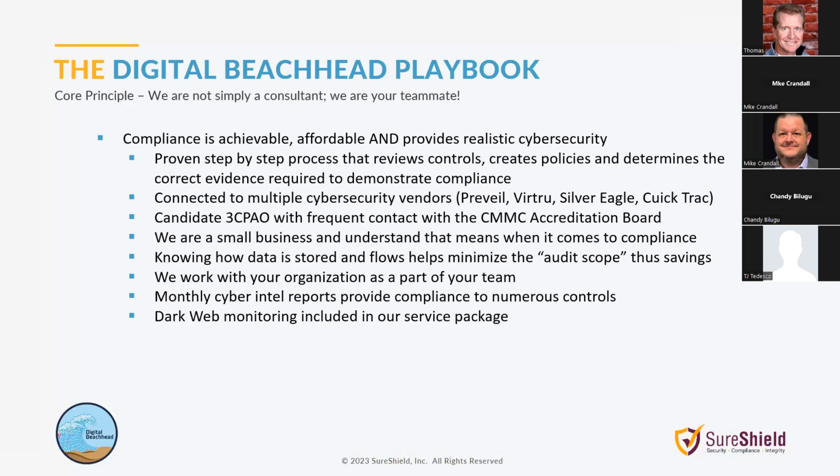The biggest thing, knowing how your data is stored and flows. How are you going to be audited? So really having an understanding of where your data resides, who is actually manipulating and using that data and how it flows through your system is the most important.